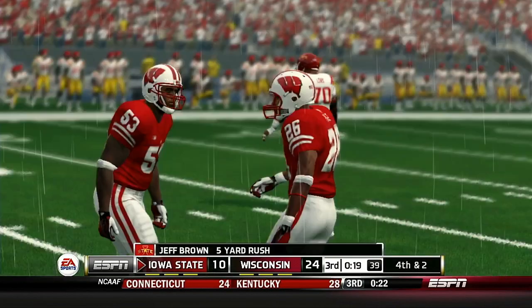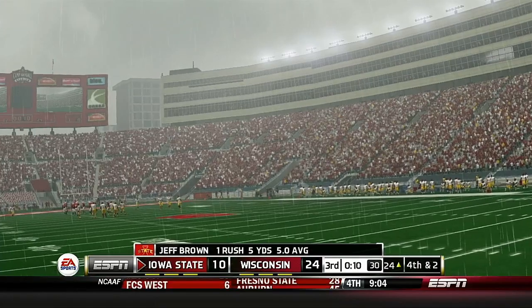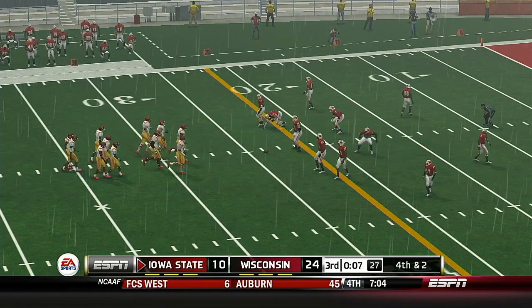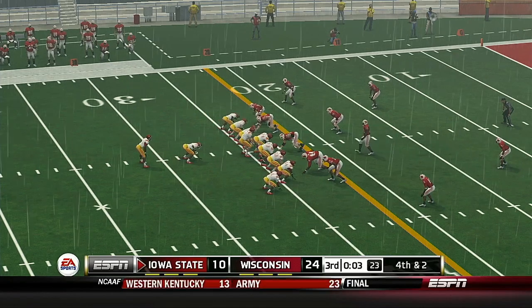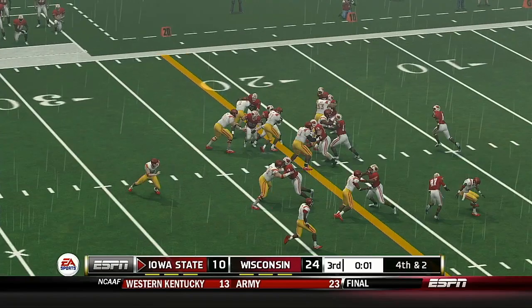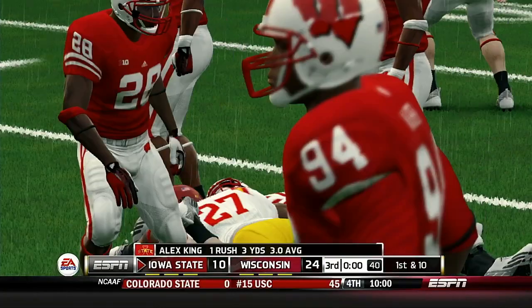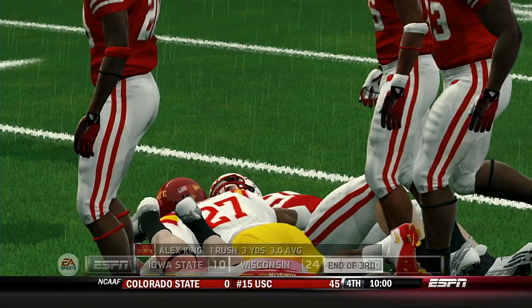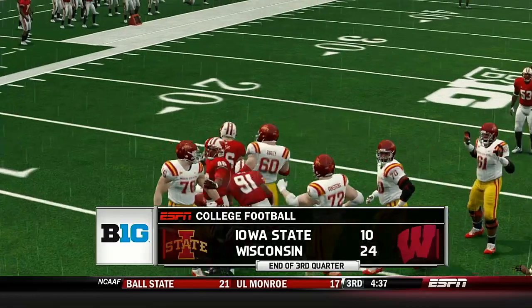They get nice yardage on that run. Brown gains about 5 yards on the run. That'll make it fourth and 2. Fourth down, and the offense is still on the field. You don't need three guesses to figure out what they're going to run right here on fourth and short. And he makes it out to about the 21-yard line. That's a gain of 3 on the play. So with one quarter remaining, Wisconsin leads 24-10.